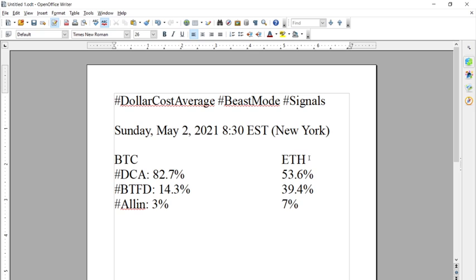And so the same thing happened here with Ethereum. Now Ethereum has gone up in price much more than Bitcoin has, so the DCA is much less. You can see it's 82.7% versus 53.6%. That's because we still want to be in the market, but we don't want to be chasing the market. We want the market to come to us. So we're going to set aside these buy the dip escrows. We're going to set aside a little bit more money as opposed to that.